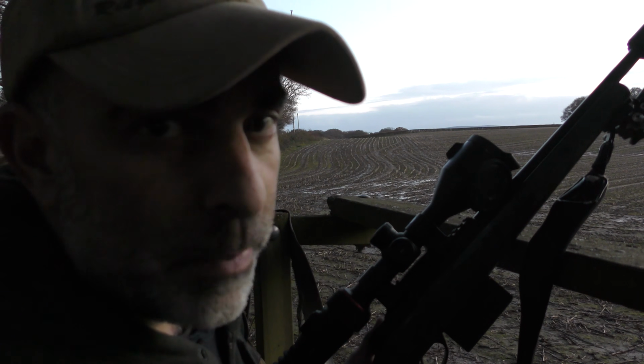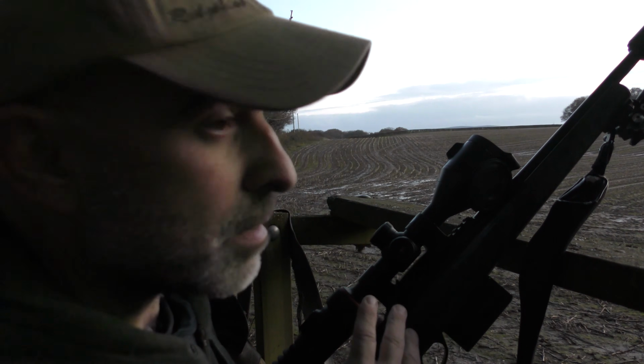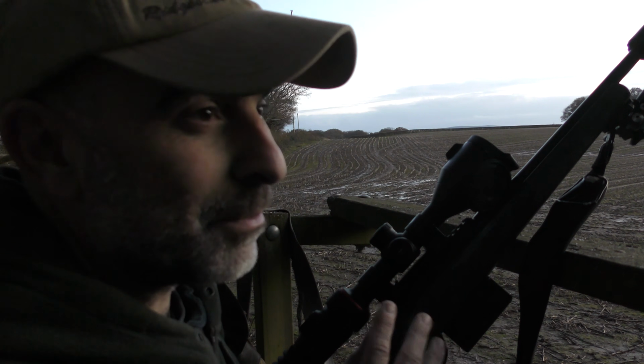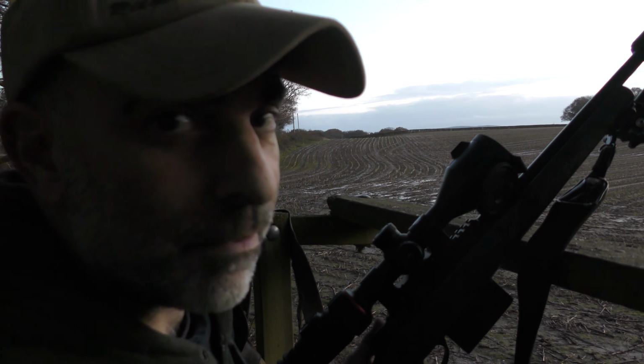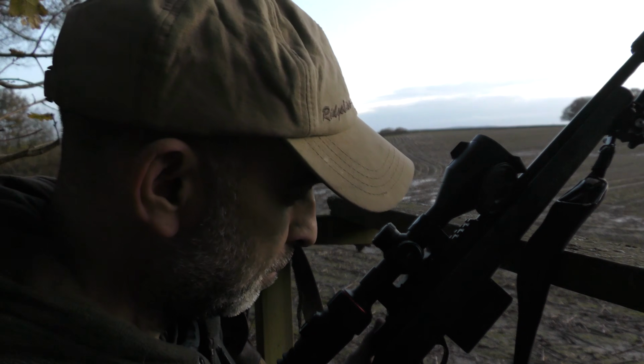So I've got the Notpix H50 set on the .223 at the moment. This is a new thermal scope that I've been trying out. Very impressed with it so far. Very nice scope, very sharp. Hopefully we'll be able to get a fox on film so you can see just how good it is.